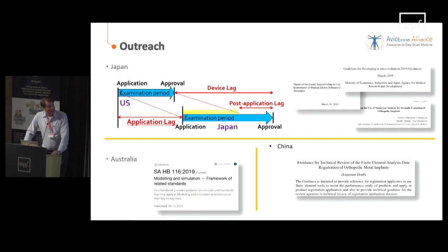One thing that's been really interesting in terms of our outreach is that I've learned a lot about some of the modeling and simulation acceptance that's already out there and we were blind to. One thing that's really interesting with the Japanese authority is I found this presentation by someone from the authority who said they use the U.S. as a benchmark. And they say in the U.S. we have this examination period on that top row, excuse me.